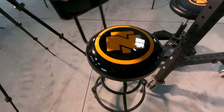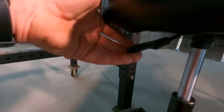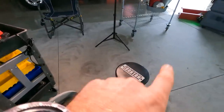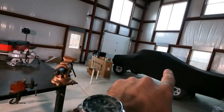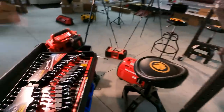Unmistakably fully adjustable. You got handles right here for adjusting, another handle right here for adjusting, and very similar to this stool. All this stuff is about being ergonomic and getting your job done the right way the first time. Don't worry, we're gonna uncover that very soon, so stick around. Let's go right over here.